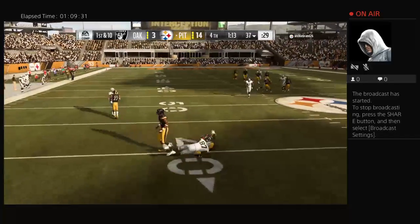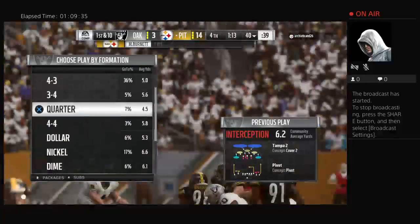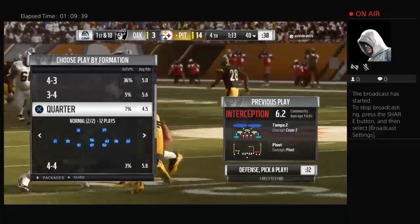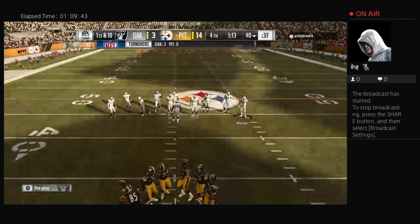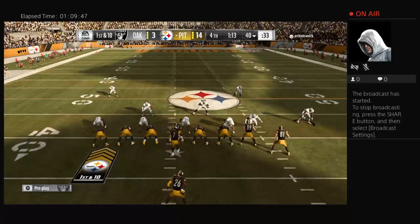And that should do it. Picked off by Morgan Burnett. And they are going to set up shop at the 40-yard line. Cooper was the intended target. They've got good starting field position as they come up here 1st and 10.